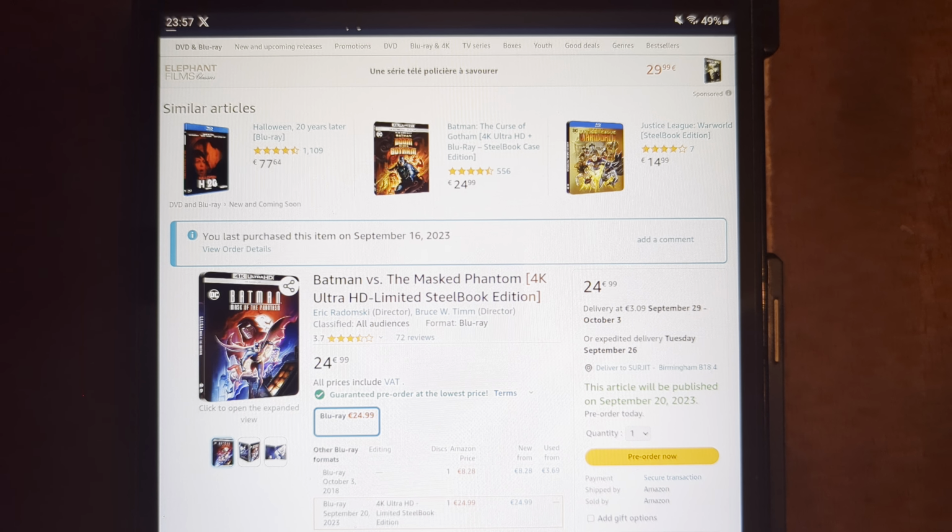Otherwise, what you could try. Let's look at the pictures of the steelbook. So that'll be the back of the steelbook, French, and the French name will be here, and that'll be the inside of the steelbook.